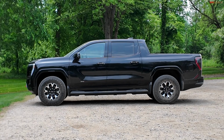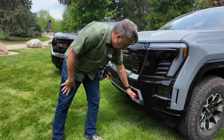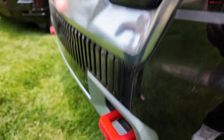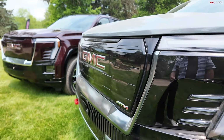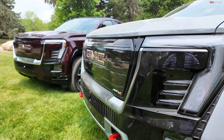Another visual cue in the front are these painted tow hooks. And so that's another very obvious clue. And a slightly unique grille with an AT4. And this truck is a little dusty because we've been going on these kind of gravel trails and fields. So already driving these trucks.